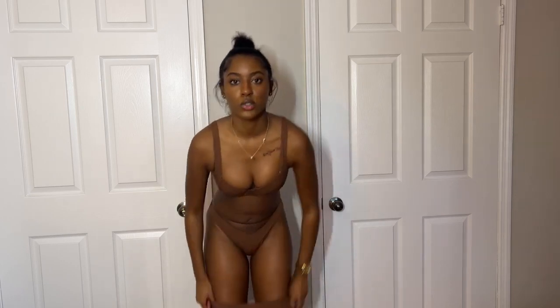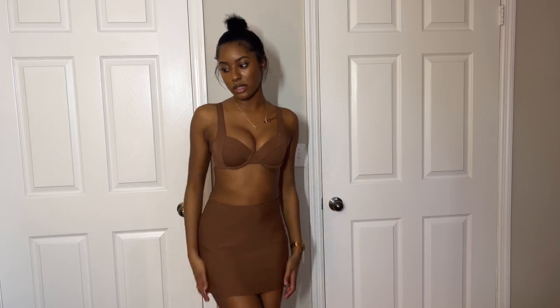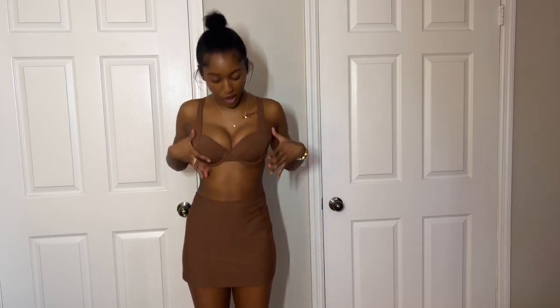And again, this is from Victoria's Secret. I only go to Victoria's Secret to use my pink card, so I don't gotta pay for nothing for real. Even though I gotta pay them back, I ain't gotta pay them back, nah. So I got the little skirt number, so in case I wanna go in a restaurant or something, it gives an outfit, you know what I'm saying?